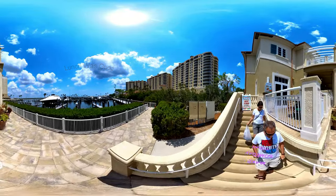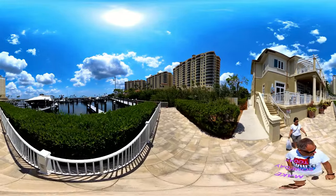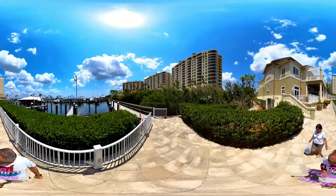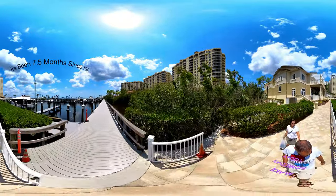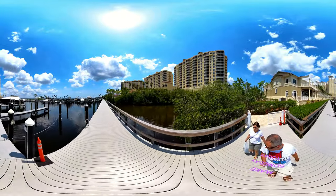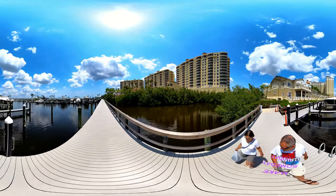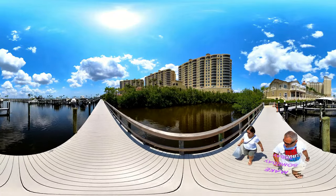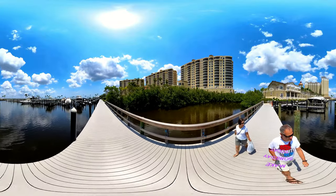This is the Tarpon Point Marina. And they've done a lot of work on it already since Hurricane Ian. It might all be moved. You can actually see the seaport over there. All these look like they're not going to be able to.